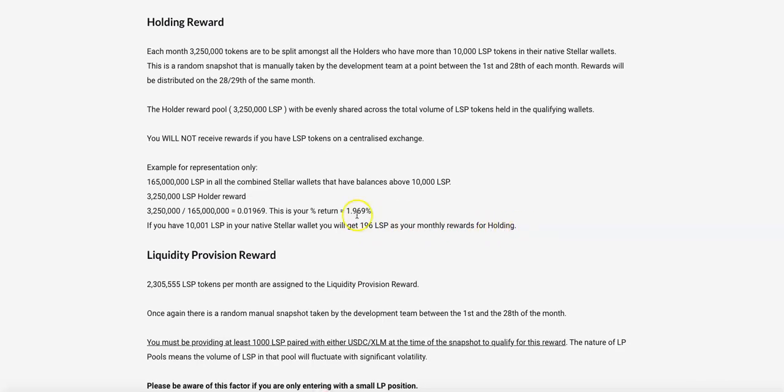for hodling. If that's 1.9%, to work out an APR we can just multiply that by 12. On the first month, if that is correct, and I'm not saying it will be, it might be fairly close. Even if it went down to 1.8, you're looking at around 20% APR on your assets. Of course, as the collective pool in wallets above 10,000 goes up and the reward stays the same at 3.25 million, it's going to start creeping down again. It's not going to come down drastically, but from these levels back to 1.7, 1.6, 1.3, and so on.